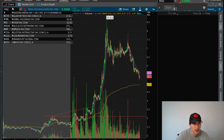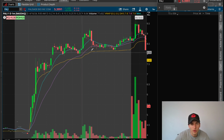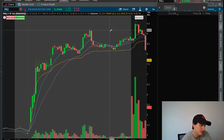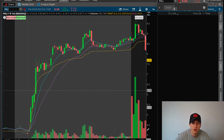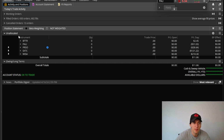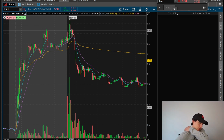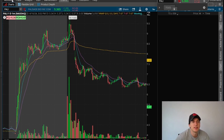We did have PALI, which was very nice pre-market. But sometimes when you have a very nice pre-market chart, a huge gap on the pre-market chart, it doesn't hold up at the open, and you get a pretty nasty sell-off, which is what we got here on PALI. We did have a small pop to the upside, but I wasn't able to capture it. I think I'm actually small red. Yeah, down $50 on PALI. I didn't capture this move here, which kind of stinks.